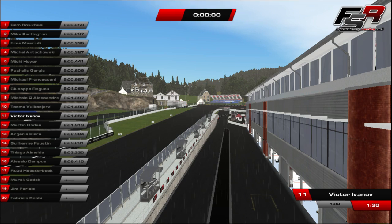But let's round out the top 10. So Jem Bolabasi is in first place. Mike Partington up there in second, 2 tenths off Bolabasi at the moment. Let's see what he can do. Aros Rasculi is in third place.